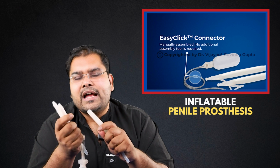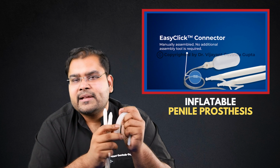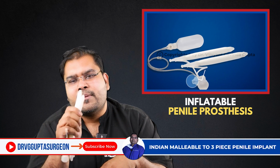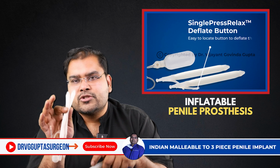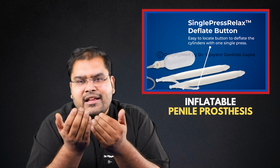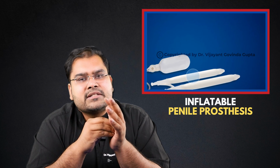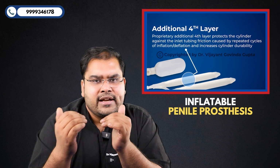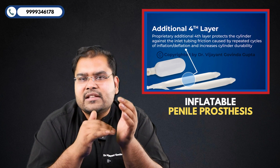But if you're looking at concealability, if you're looking at completely making the implant disappear, then obviously the concealable implants tend to be softer and completely disappear once sex is over. But there have been head-to-head studies on women's pleasure, and every single time the malleable implants tend to be harder. So the patients who have undergone a three-piece and go back to the Indian implant will always have a comparison, and they feel this implant is much harder.